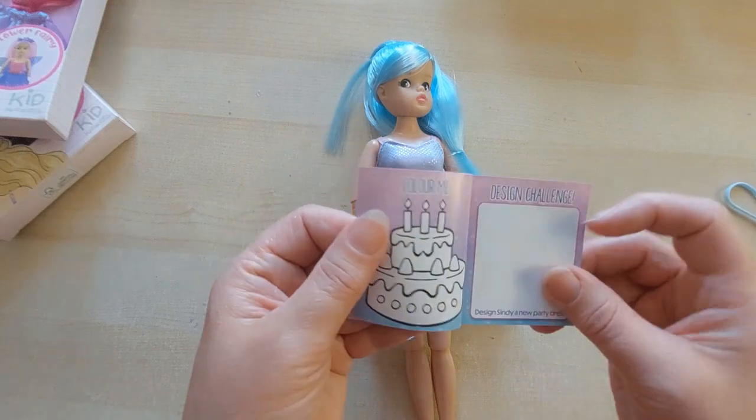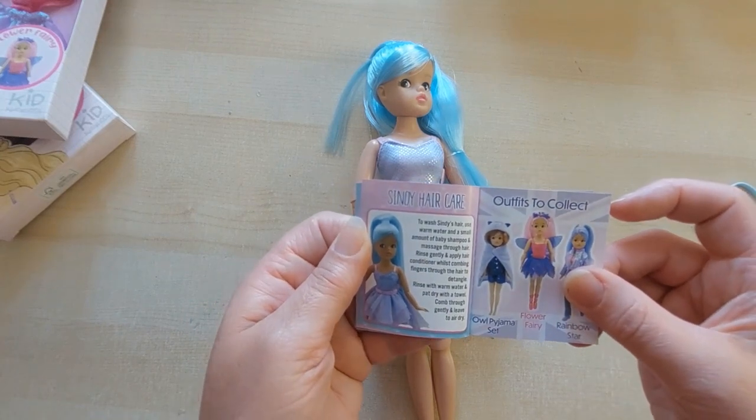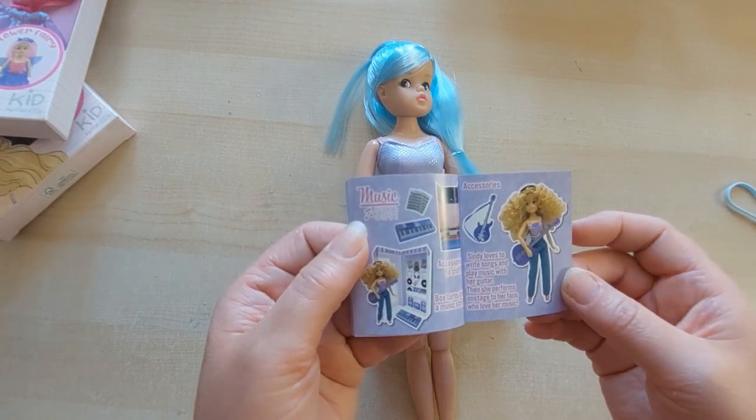cindyplay.co.uk. A little bit of colouring, design challenges. We have some quizzes, which we always have in. A little bit about hair care, which is quite nice. It does go through how you gently do her hair and the outfits there. And a little bit about the other girls.